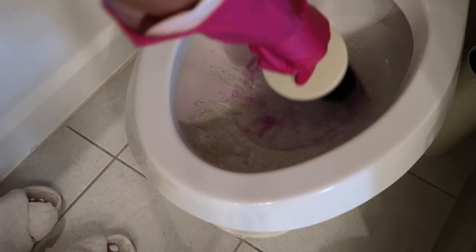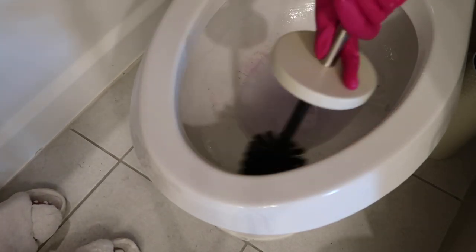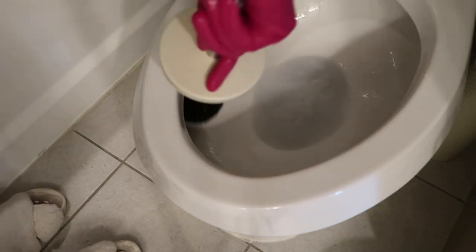Another thing I like to do is not only use the Lysol bowl cleaner, but I also like to put a little Ajax in there too, because Ajax has bleach in it. I'm all about sanitizing and making sure things are really clean. So I feel like when you're trying to do that, you have to have bleach incorporated somewhere, and it gets the toilet nice and clean.